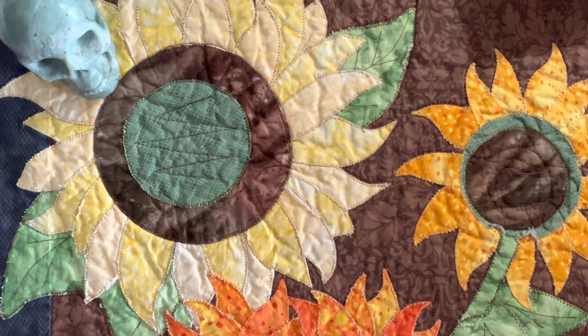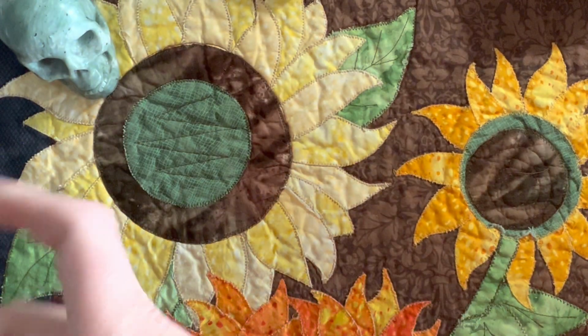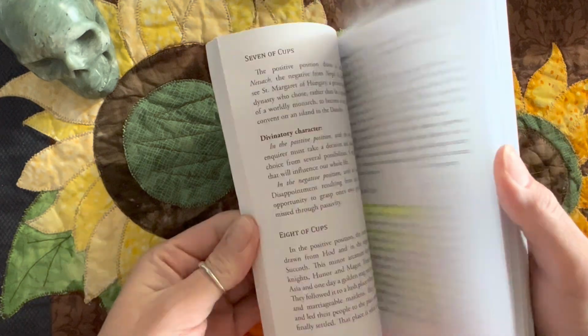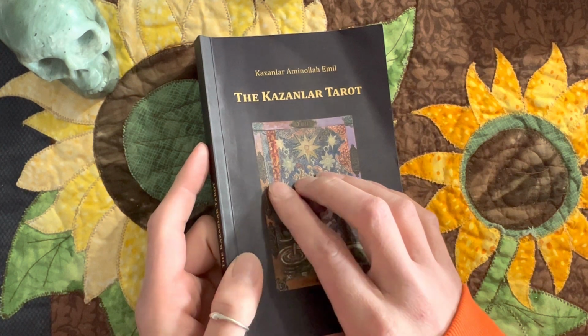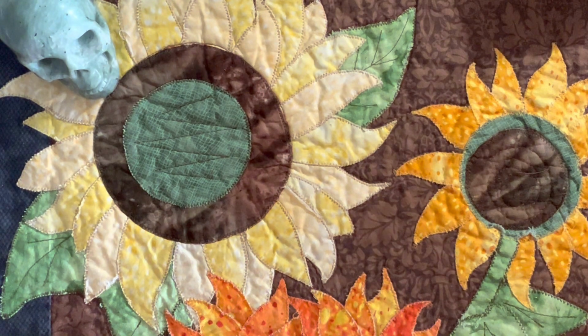So I'm not going to show you all the rest of my go-to decks. So I got my Thoth. This stays in my basket. And then I got my Kazanlar guidebook that I love. Really good stories. This is the 2021 edition book. Nice big guidebook, so I always keep that in my basket because I love the stories.